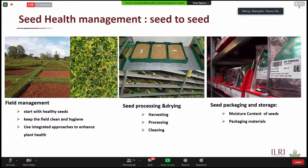And after production under field condition, we have to make sure we process and dry the seed under optimal condition, which reduces the contamination of seed during harvesting, processing, and the cleaning. And then once we process and clean, we need to package and store under appropriate condition. Especially, we have to monitor the moisture content in order to reduce the disease infestation. And also we have to use appropriate packing materials, which will reduce disease infestation or contamination.